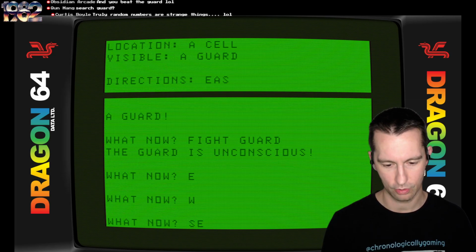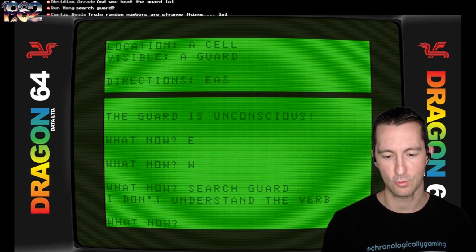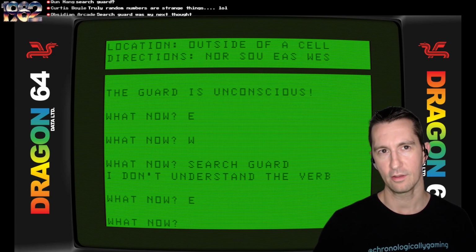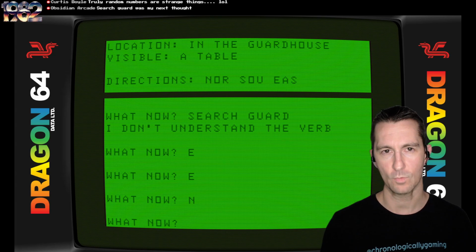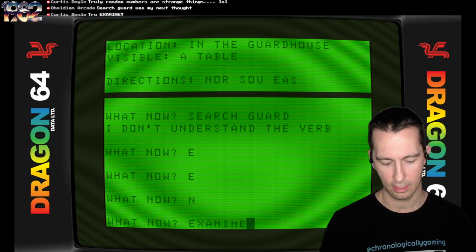Okay, yeah, search guard. You don't understand search. Yikes. The two-word text parser in this is very, very limited. All right, heading back east before that guard wakes up. We're outside the cell. Let's go ahead and head east again. To the south, we're in the guardhouse. Okay, let's go north. We've got a table here, so we should do examine table.